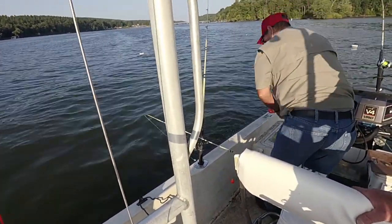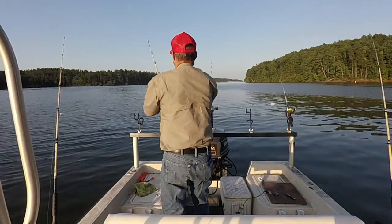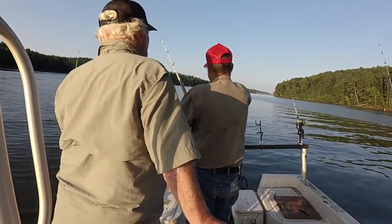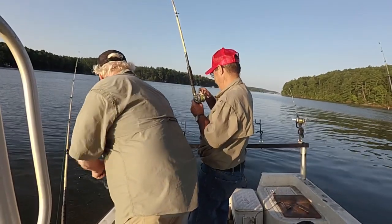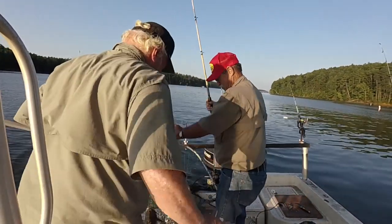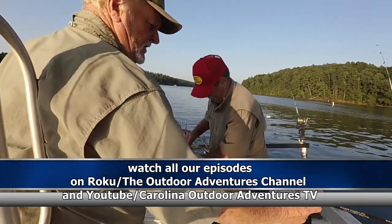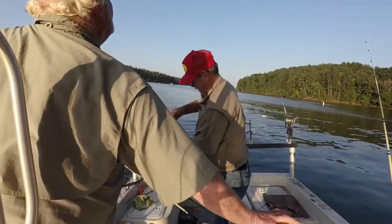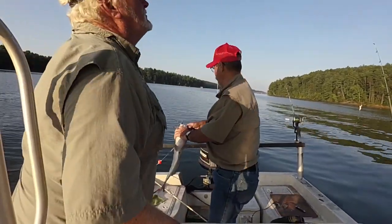Won't turn it loose. There he goes. Got him? As long as he's a little heavy, that's good, right? It'll do, about the same size as that first one you caught. All right. I'm on the circle hook. Gotta love them circle hooks. You don't let me forget it. I'm gonna just put that net right up there.